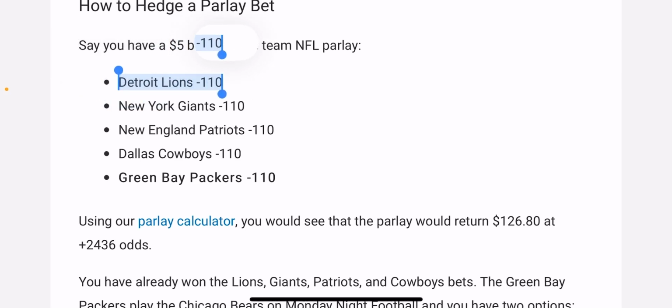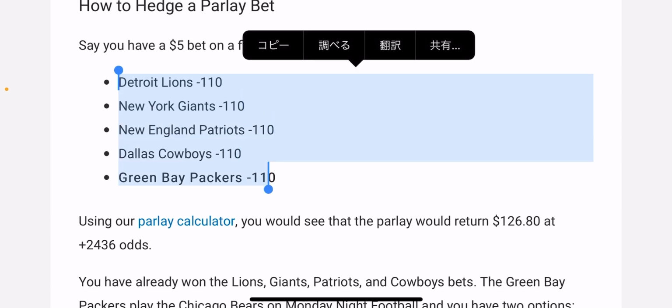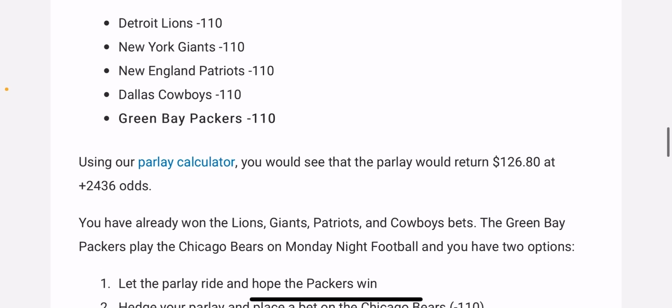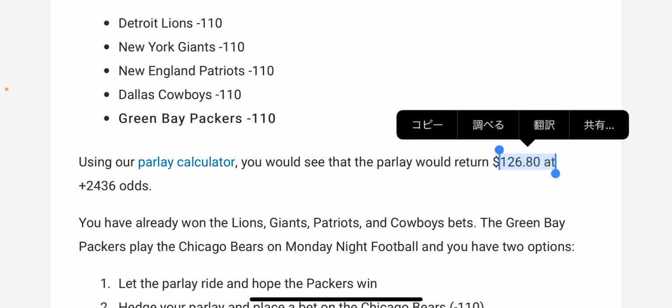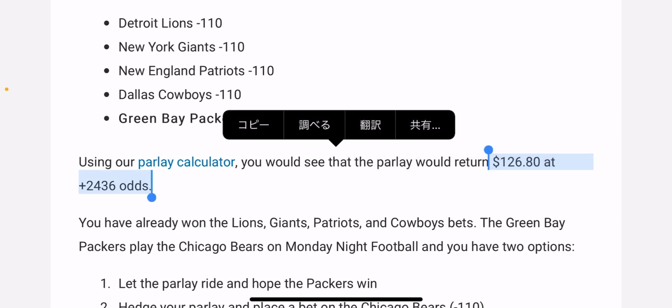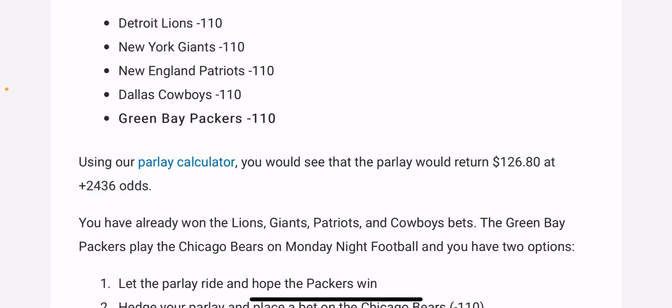You've got the Detroit Lions, New York Giants, New England Patriots, Dallas Cowboys, Green Bay Packers, right? Then these are the odds. They're all minus 110, right? So use a parlay calculator. That's another thing too, you can Google it. The parlay is going to return $126.88 on the $5 you put on. This 5-leg parlay is at plus 2,436 odds. So, all right.